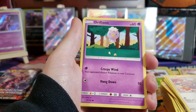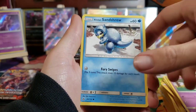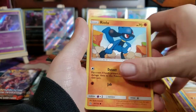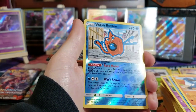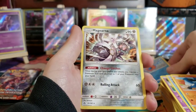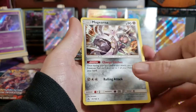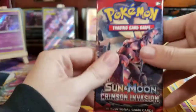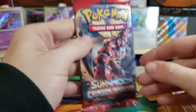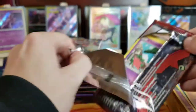Glameow. Drifloon. Alolan Sandshrew. Hippopotas. Riolu. Reverse Rare Washrotom, the washing machine Pokemon. And on the end is a regular rare Magearna. Magearna. That's a weird name. Crimson Invasion. Maybe we could get like a Buzzswole out of here. That'd be cool.